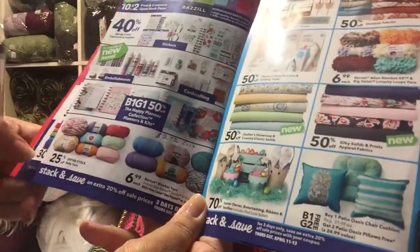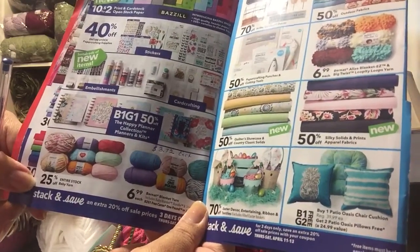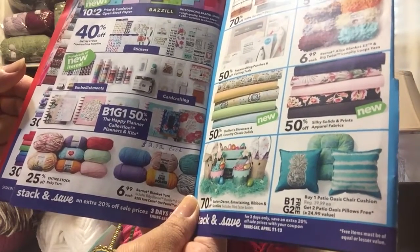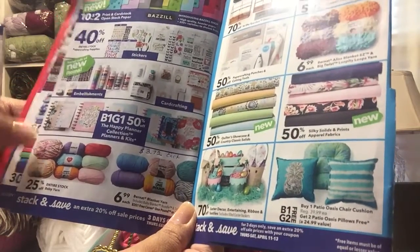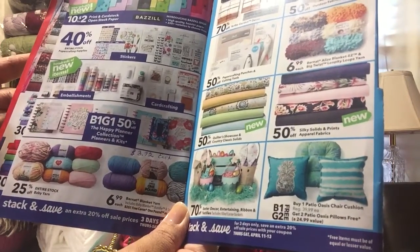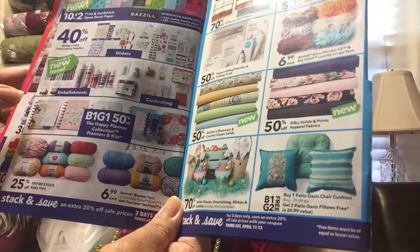We have the entire stock of baby yarn, 25% off. And this starts tomorrow. And then remember, you can use the 20% coupon, so now that's 45% off if you're interested in the baby yarn. So that's a good deal.